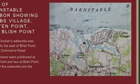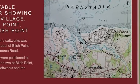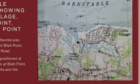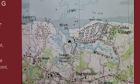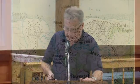The 2 at Blish Point would be guarding the salt works because the salt works was located over here, but they also wanted to guard Salton Point too. Basically guarding the mouth of the harbor right here, two on each side. And according to tradition, a guard was also stationed near these guns day and night if warships appeared at the harbor mouth. Another guard stationed in the belfry of the old church on Cobb's Hill was to ring the church bell and thus call the militiamen to arms.